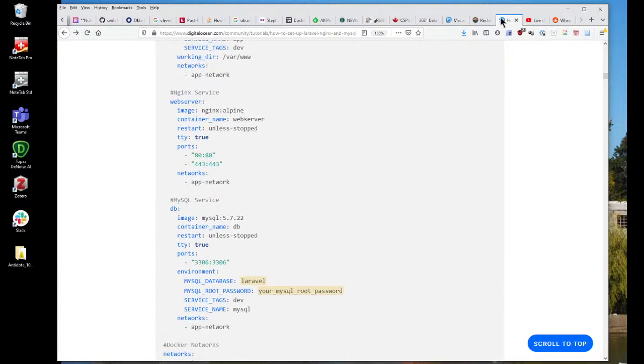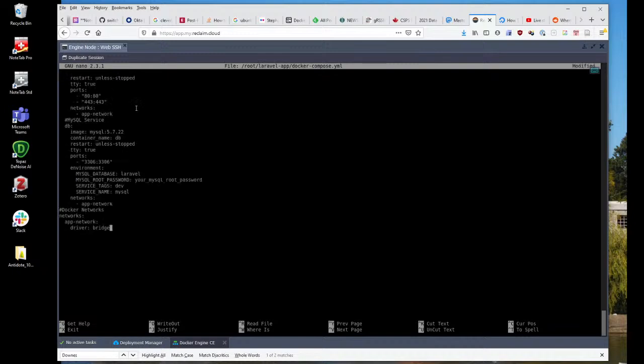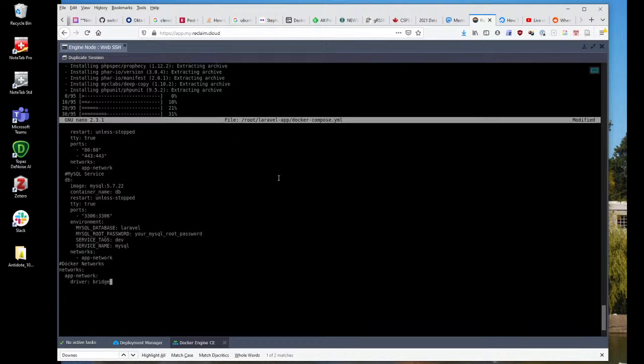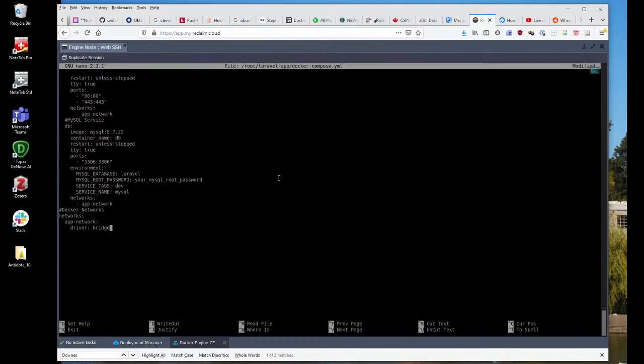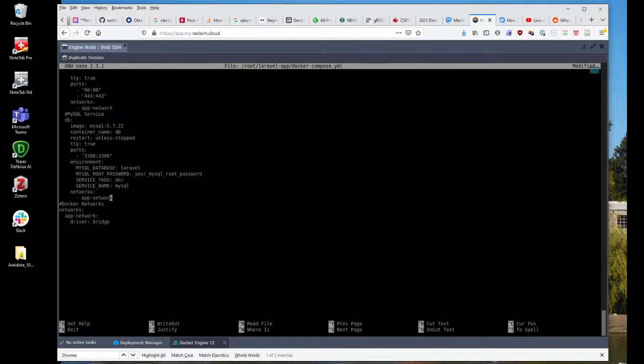So I've already copied it. I'll go to the terminal and paste it in here. I'm just going to try using Control V, and that does appear to have pasted it. So Nano is, like I say, a text editor. So what you see is what you get. I'm just using the arrow keys to move up and down.